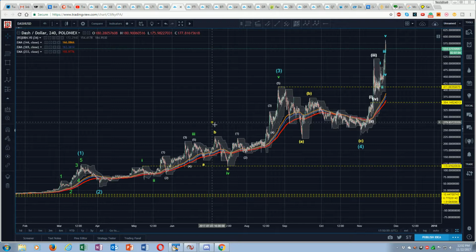So this is likely. I'm going to start with this count here. I have two counts, and I'm not sure that I can favor one over the other. So rather than primary and alternate, I'm just going to call them count one and count two. They're both extremely bullish, one more bullish than the other, but it's a question of where's the next opportunity to get into the market if you're not already in.